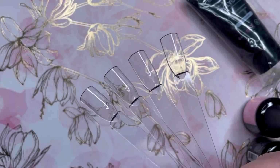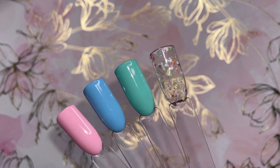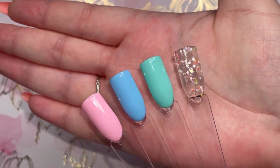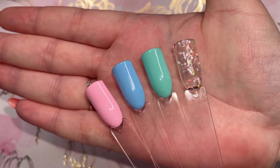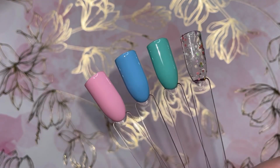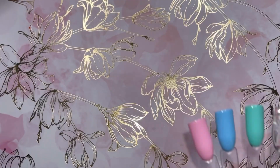So we are going to do some YouTube magic, and we are going to lift these swatches to the sky. And there we go. These are the 4 beautiful colors out of 8 that I selected, one being a confetti top coat. And might I add, a no wipe. Come on, Madam Glam just keeps pulling out all the stops.